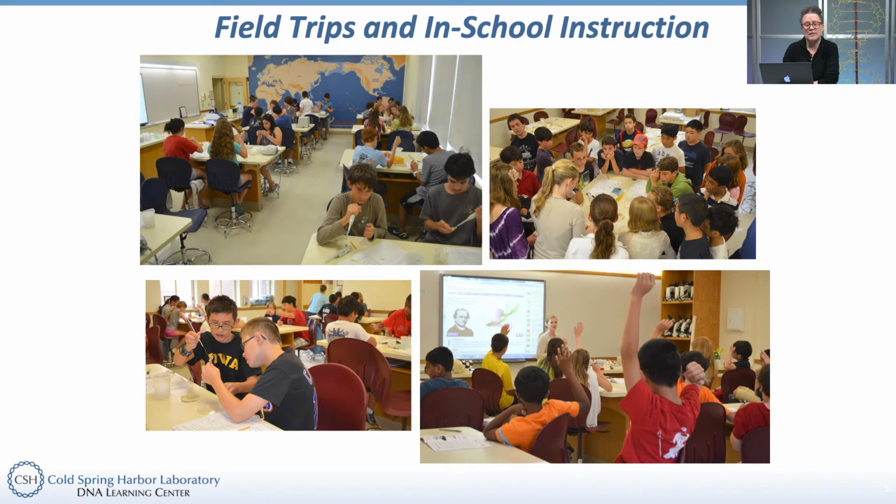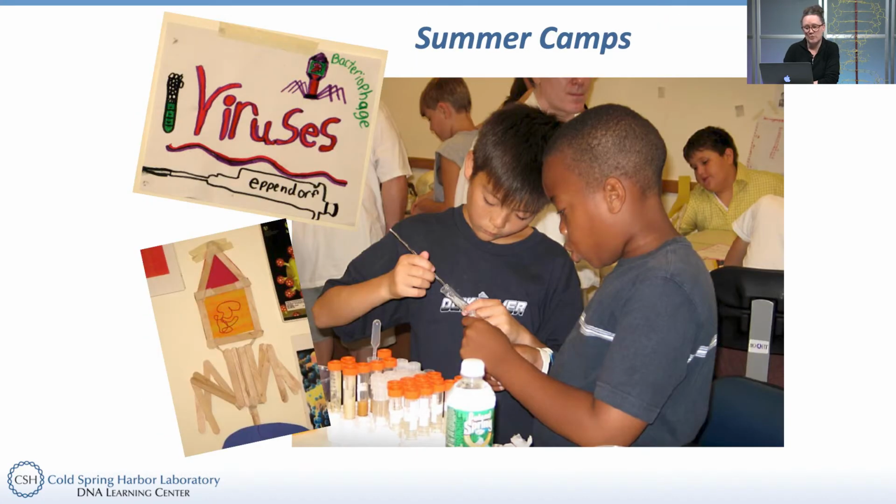Generally, labs are selected that align with curricula in middle school life sciences, living environment, which is high school biology here in New York, advanced placement biology, or other advanced electives. About 1/3 of that 30,000 are seen in school, so we can also pack equipment up and bring the field trip to the students. On top of these in-person programs, for a long time we've had week-long summer camps at our centers here in New York.